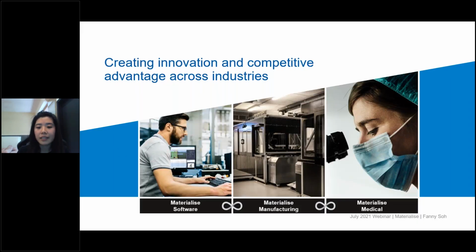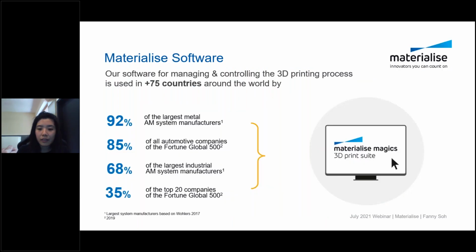For the past 30 years, we've been innovating and creating competitive advantage for businesses across these three segments: software, manufacturing, and medical. And with these three, we form the backbone of 3D printing technology. Materialise software provides companies with a platform of software tools that manage and control the 3D printing process more efficiently. And with a proven track record, Materialise software is the industry standard for 3D printing, allowing you to meet the highest standards of the most demanding industries.